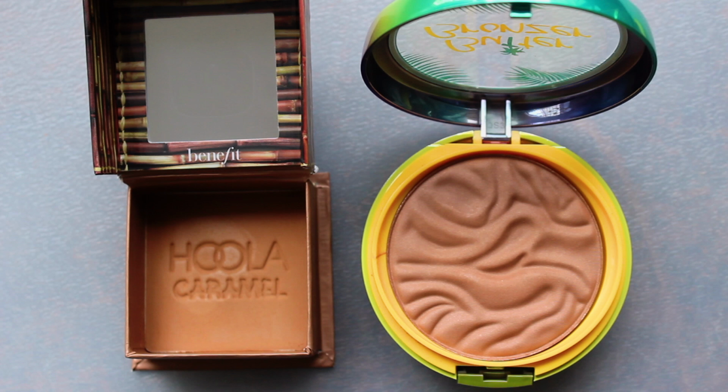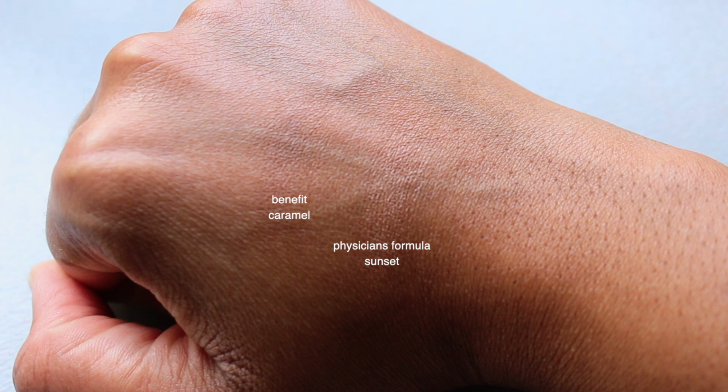Toasted. Because I was curious, I swatched the Caramel shade in Hoola up against the Sunset bronzer here because they looked quite similar to me in real life. Caramel comes off slightly darker than Physicians Sunset. Sunset, I would say, is a slightly lifted shade. However, it's still golden, but it's not as golden as Caramel.